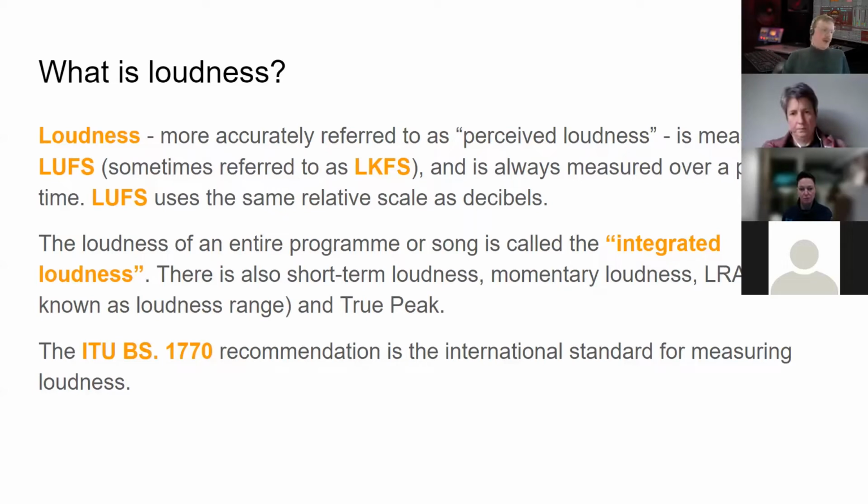Short term and momentary are very similar to integrated loudness, but they refer to a specific length of time. Integrated loudness is just whatever the full project is. So if it's a 3 minute long song, then the integrated loudness is measured over 3 minutes. If it's an hour long program, then the integrated loudness is measured over an hour. Where short term loudness is specifically, I think it's 3 seconds. Momentary loudness, I believe, is 300 milliseconds.